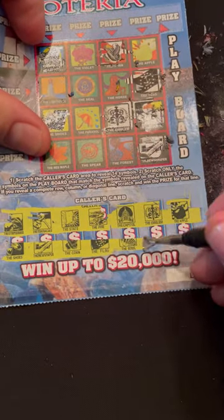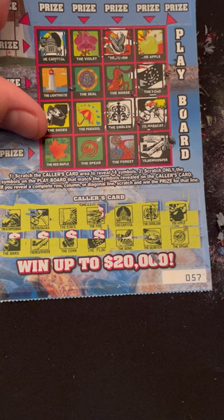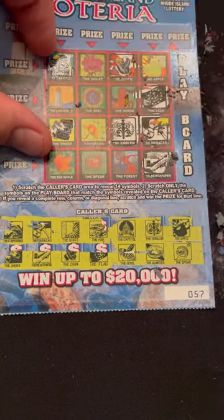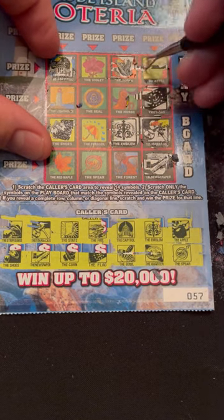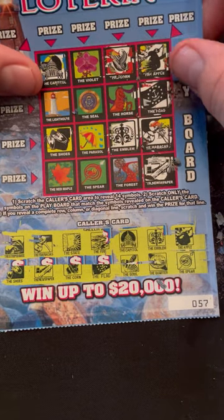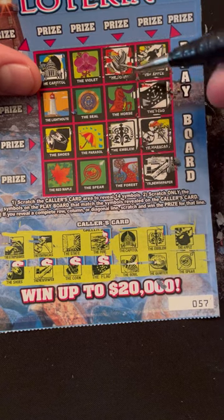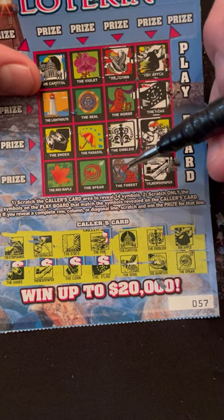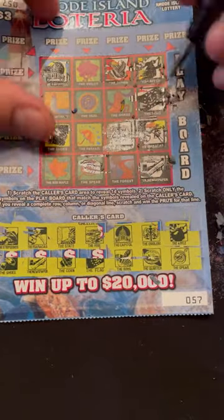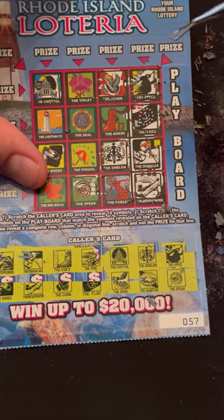All right, last three. We got the bowl. Oh, I forgot the apple up here. We did have the apple, so this is a win. All right, I just want to make sure I never forgot that. The bowl, the quarter. And the spear, which I had. Alright, so we got a full line straight down, which means that we got this prize.